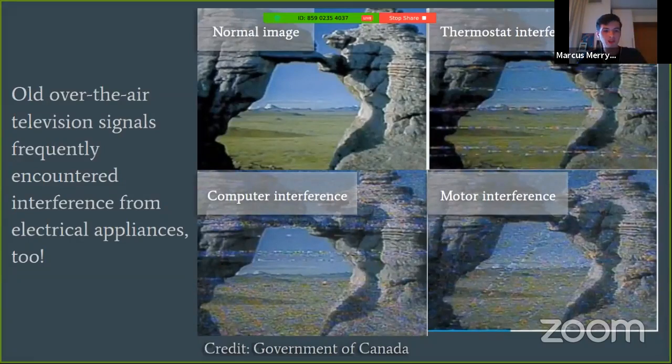And this is maybe a more close to home example of how electronics can interfere with radio transmission. So this is an example of taking old over-the-air television signals and then seeing what the interference looks like from different electronics that might be turned on. So you can see that in the top left is the normal image, and then the other panels show different electronics and the interference that causes in the over-the-air television image. So this isn't just a nuisance to astronomers, it's also a nuisance to anybody wanting to watch a good episode of TV.